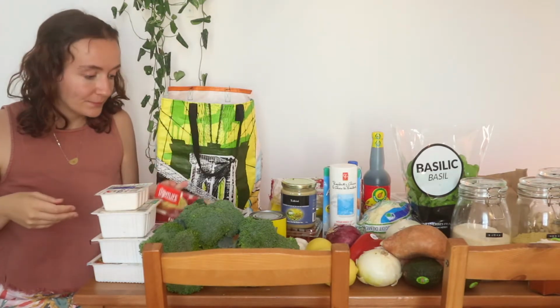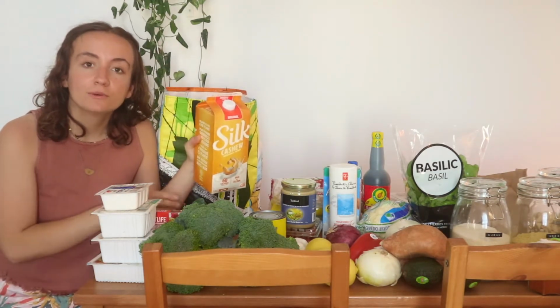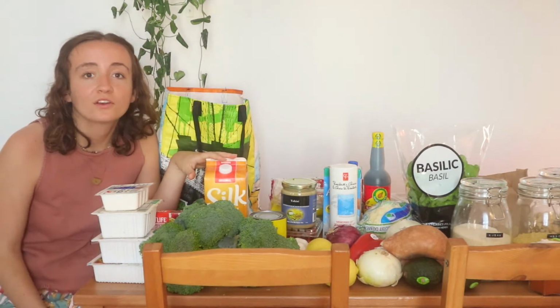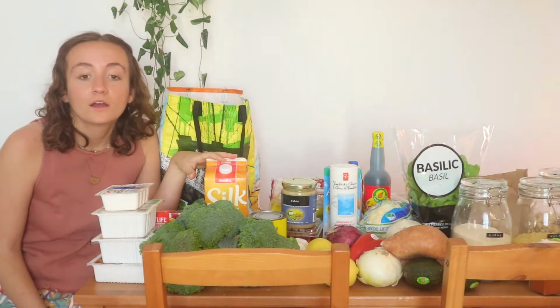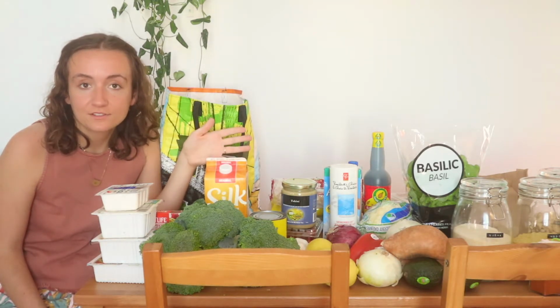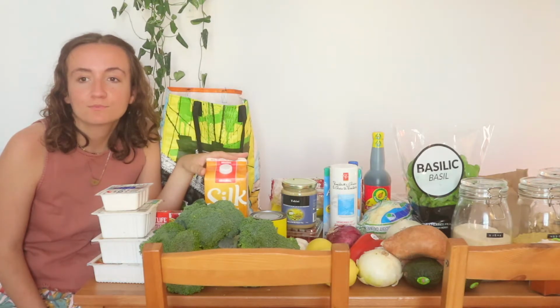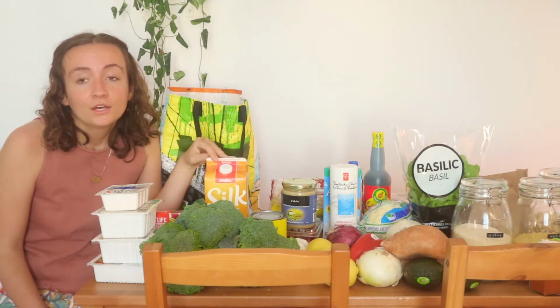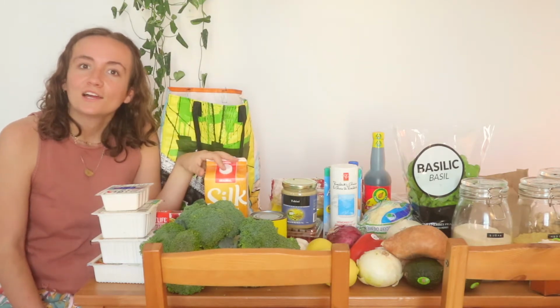Some smart bacon, big thing of cashew milk. I have recently tried to have more cashew milk and almond milk and coconut milk rather than oat milk, just because I have so much oat milk on a regular basis, because I have some sort of latte every single day with oat milk, and I've just been thinking that it's probably not good for me to be consuming that much. So I've been switching to cashew for now.